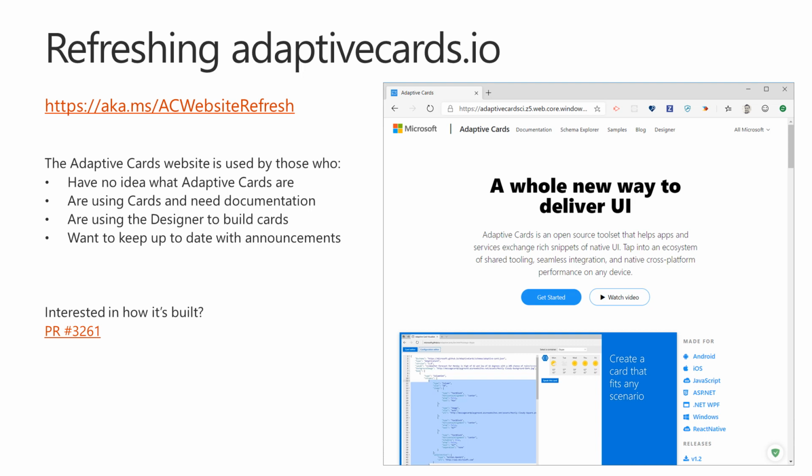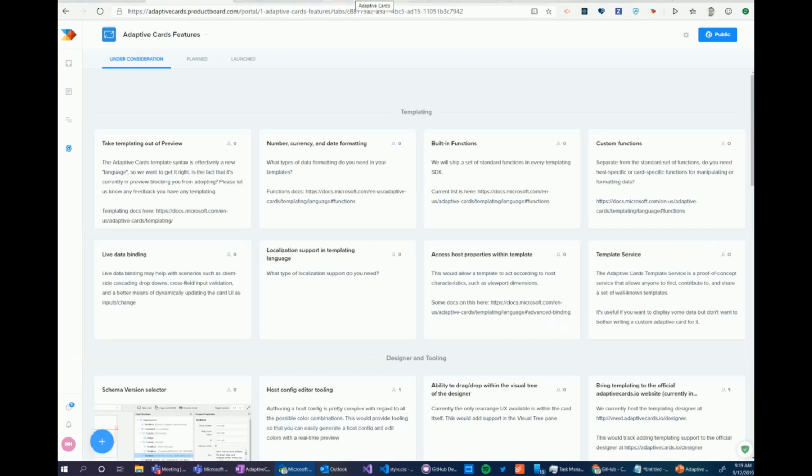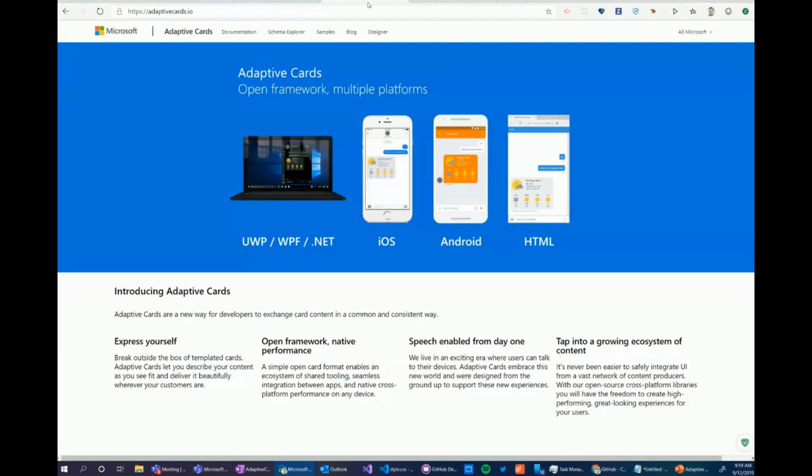And I also want to show, it is open source. It's a pretty neat website in just its technical stuff, and I'd be happy if people would be interested in a call on that. I don't know how technical we want to get on it, but without delaying anymore, let's take a look. So here's AdaptiveCards.io today. It's fine. I mean, it's sort of fine.